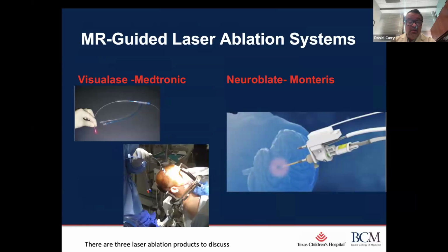There are 3 main lasers available to us in the US. I'm not sure all of these are available in Europe, but the Medtronic one is the most common one. It's the Visualase system, actually born in Texas. That's how I got involved with it, but it got absorbed by Medtronic years ago. Monteris is a bigger system, and I'll go over a third in a sec.